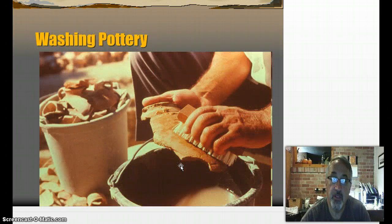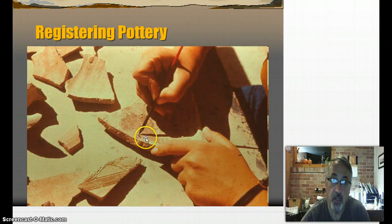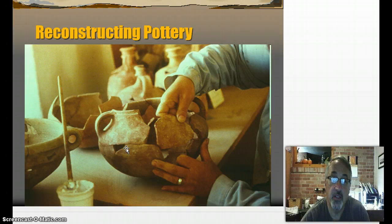Washing pottery. Here we see somebody washing the pottery. Registering. All the pottery has to be labeled. Here's some with decoration on it, combing. Some of the wear that's there. Reconstructed as possible if we have enough pieces.